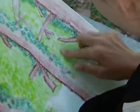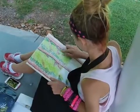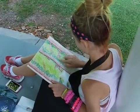I'm doing a realistic artwork style with a little bit of dotting on my leaves of my picture. I like doing this style because it just kind of copies the image in my mind.